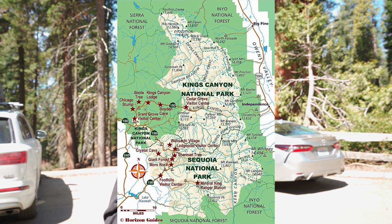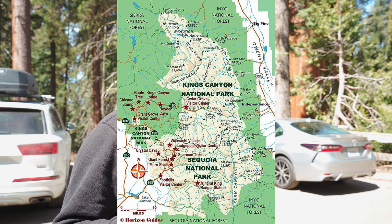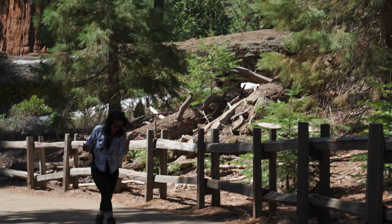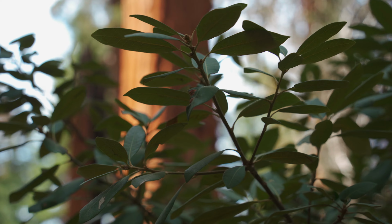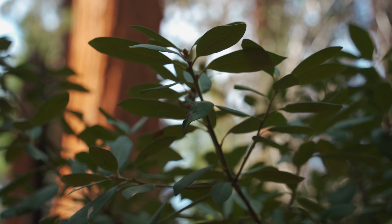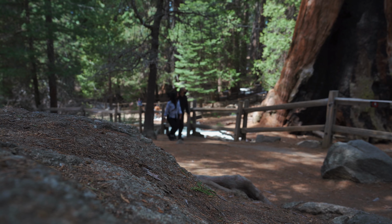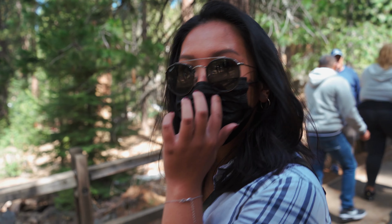So there are two national parks that are connected if you come to Sequoia. The second one is Kings Canyon. So we drove up, it's about an hour drive, maybe a little bit more. And now we're going to see, I think this is the third largest tree, which is the General Grant tree. We're here.